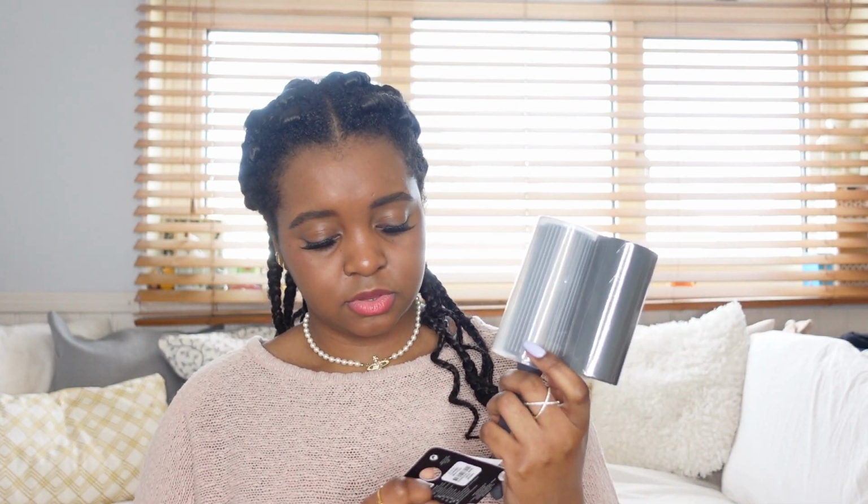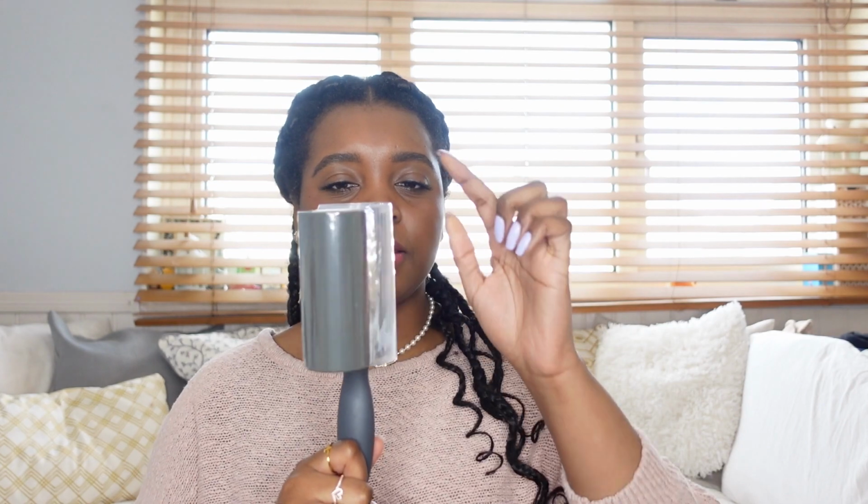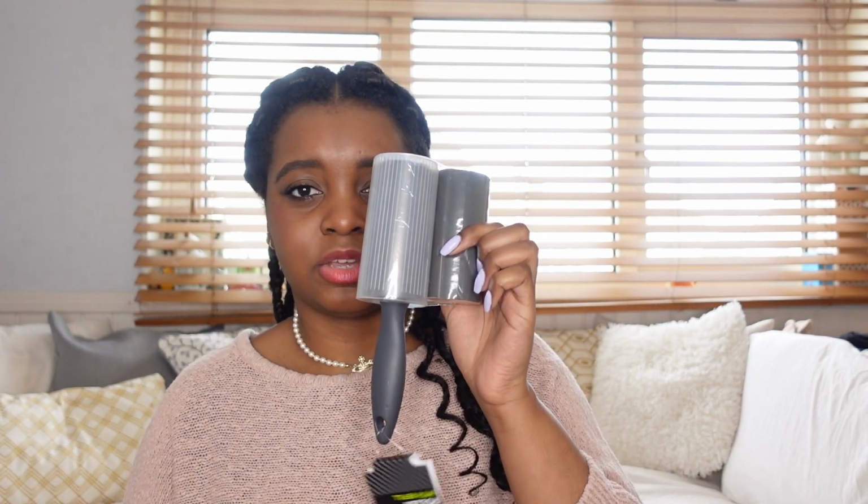The next thing that I got is a lint roller because my kitten is shedding a lot. And I need to have one left in the car, left out by the front door, left in my room because he's ginger and I wear black a lot of the time. So his fur is just getting everywhere at the moment. So this was £1.50 and I like that it comes with a lid on top of it as well. And then yeah, a spare one, so I will be shoving this in my boyfriend's car.